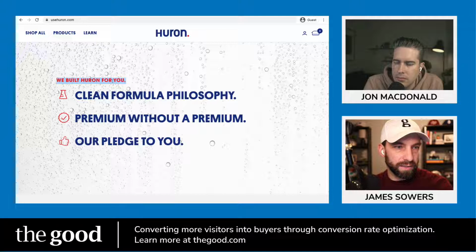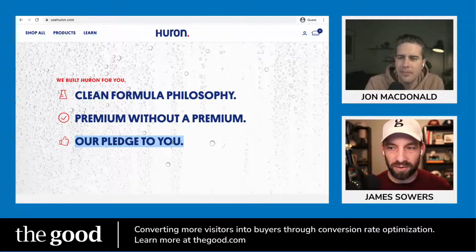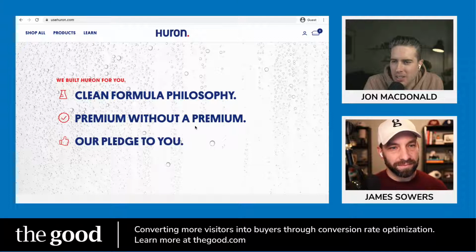The legibility is a little tough here for me with these bubbles in the background. It's getting tough, especially on smaller screens. I could see that. And then the pledge, this says nothing to me. The pledge, like what pledge? We haven't talked about a pledge. There's no link to a pledge. That one's not landing at all. I was just wondering, what is the pledge? Our pledge to you. Okay, what's the pledge?